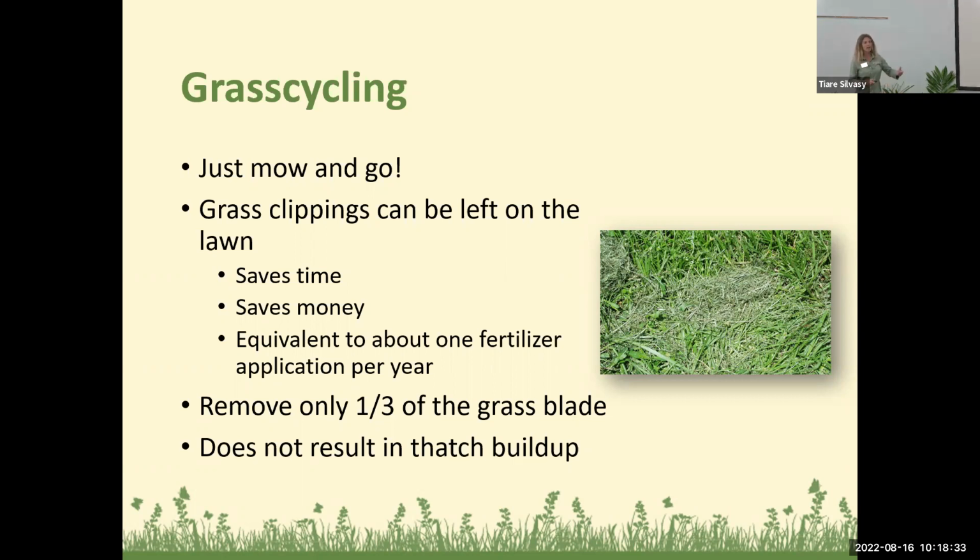So if you're doing that, then maybe you can reduce the amount of nitrogen and potassium because those nutrients are being recycled. Now, and just the organic matter. So best mowing practices, you want to remove just a third of the grass blade. We like to grow it higher because that encourages more roots underground. And this does not result in thatch buildup. So I know some people are concerned about thatch, but this is not a problem for the thatch. The thatch is from the underground stems of the grass.